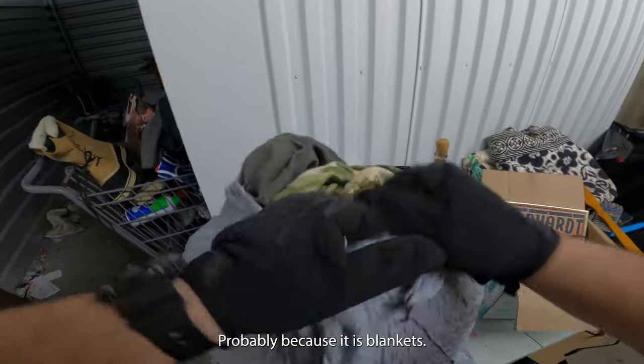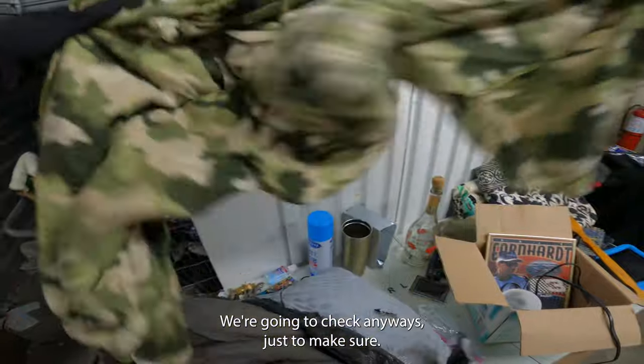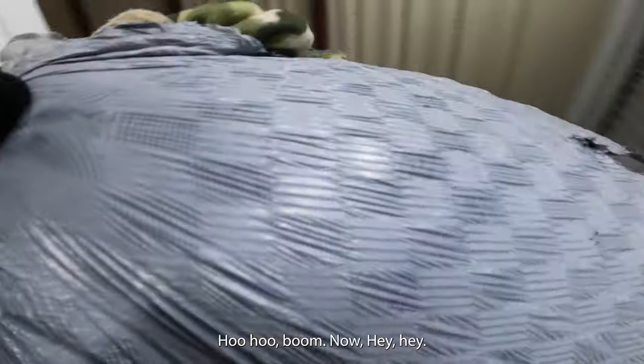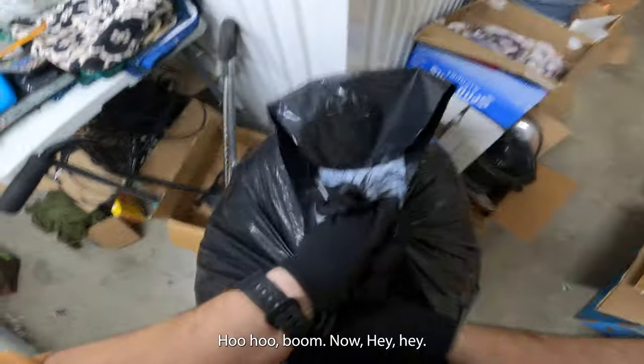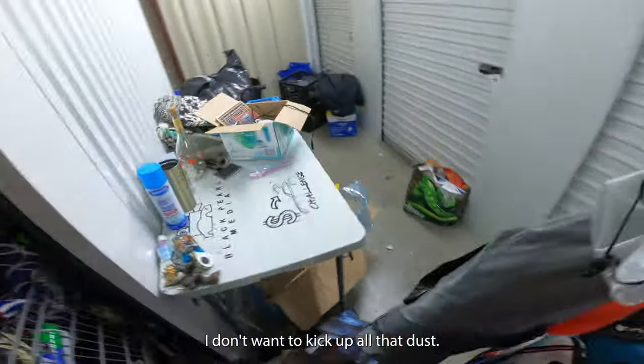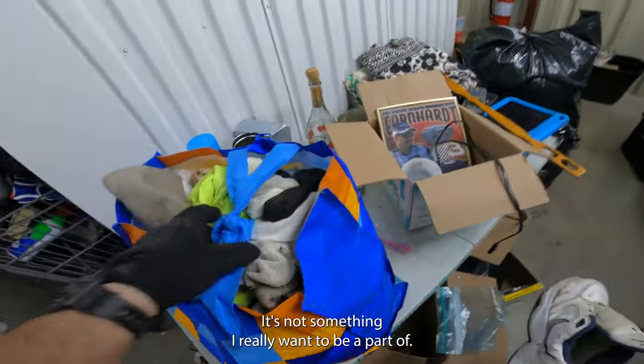Let's see. This looks like blankets, probably because it is blankets. We're gonna check anyways, just to make sure. Blanket, big quilt. Yeah, it's all blankets. Okay, that's it for donations. All right, keep looking here. I put a mask on while I'm in here. I don't wanna kick up all that dust.